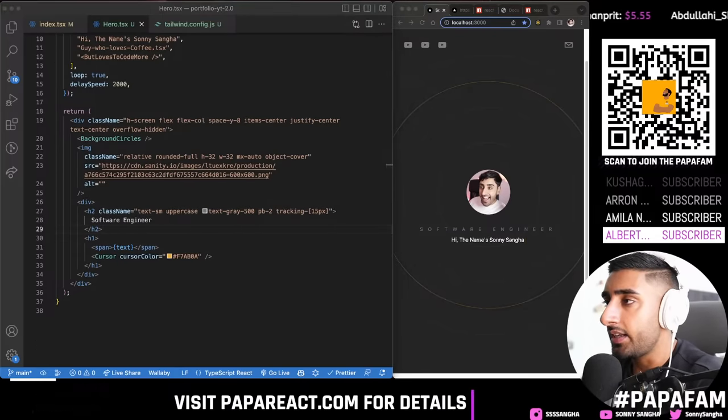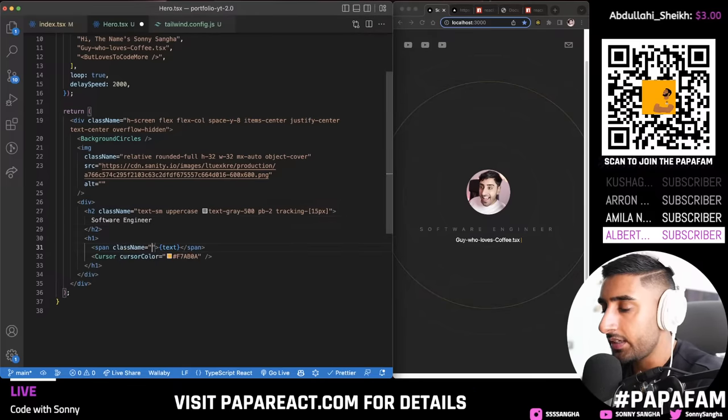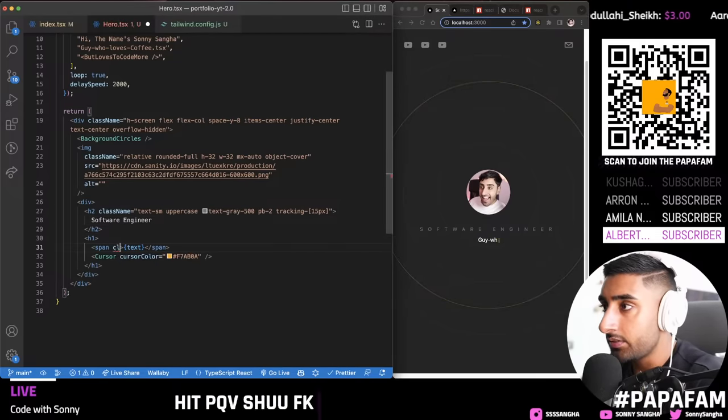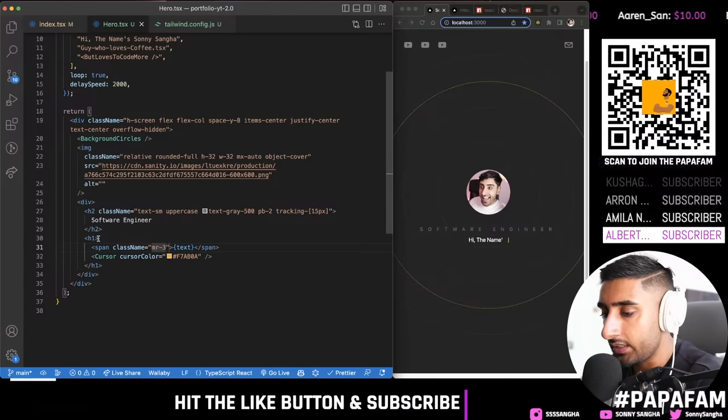Then we're gonna go ahead and have the next bit. So for the text, I'm gonna go ahead and say class name, and it's not the span, sorry. The span is actually, well, for the span, I'm gonna do something. I'm gonna say margin right should be 3, so it's not right next to that.